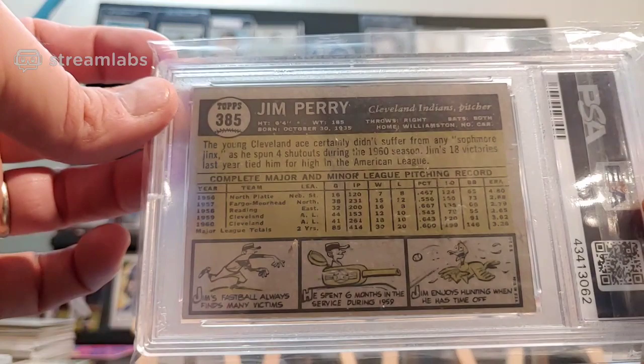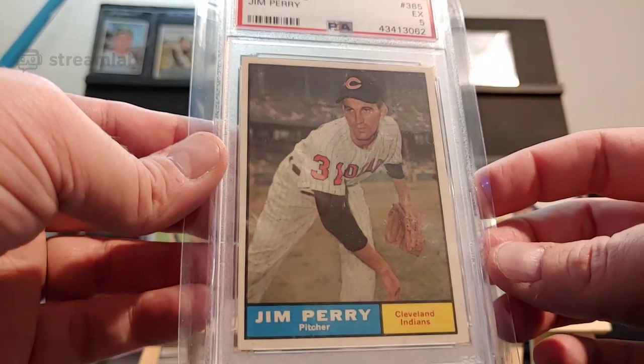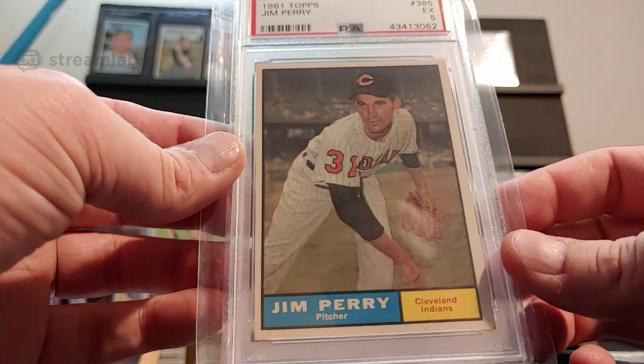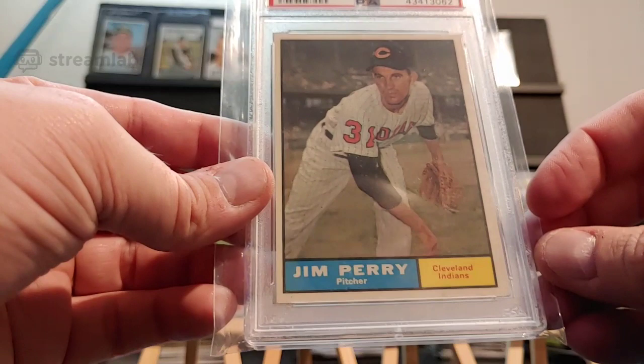So we were thinking, I was thinking, I don't know what he was thinking, but he's like, dude, get this graded. I was thinking an 8. And, you know, it wasn't an 8. Not a big deal, though. It's still a nice card. Yeah, Jim Perry was a consistent all-star in the 50s and 60s, but that's about it. He wasn't a Hall of Famer.